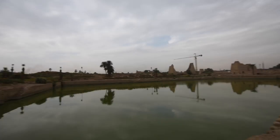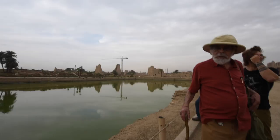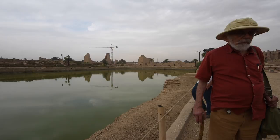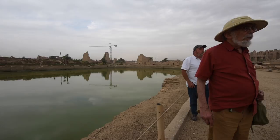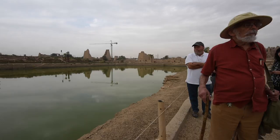Okay, so every temple had a sacred lake. You saw the one at Dendera, if you did see it. It was relatively small and dried out with palm trees growing from it. Here is this one still functioning, as it were. At the height of its power, the Karnak temple had 30,000 priests associated with it. So you needed a pretty big pool for them to do their morning ablutions. Maybe the origin of Christian baptism, but purification by water is central to just about every society that ever was.